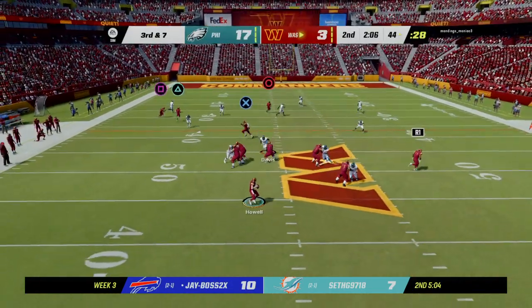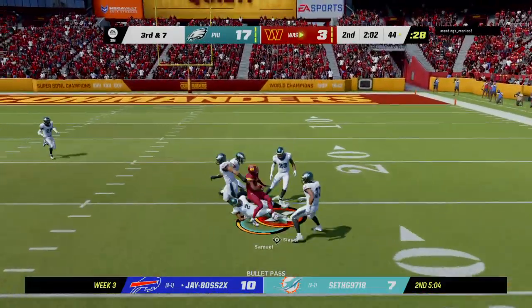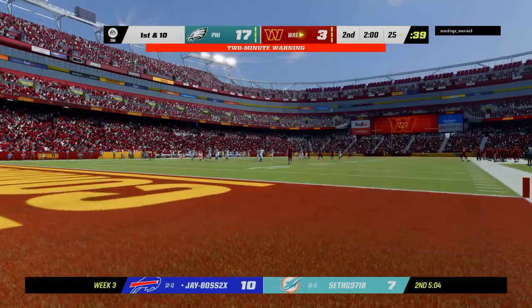Forced out to his left. Got his target, Samuel. And they will get him down, but not before he gets very good yardage there.